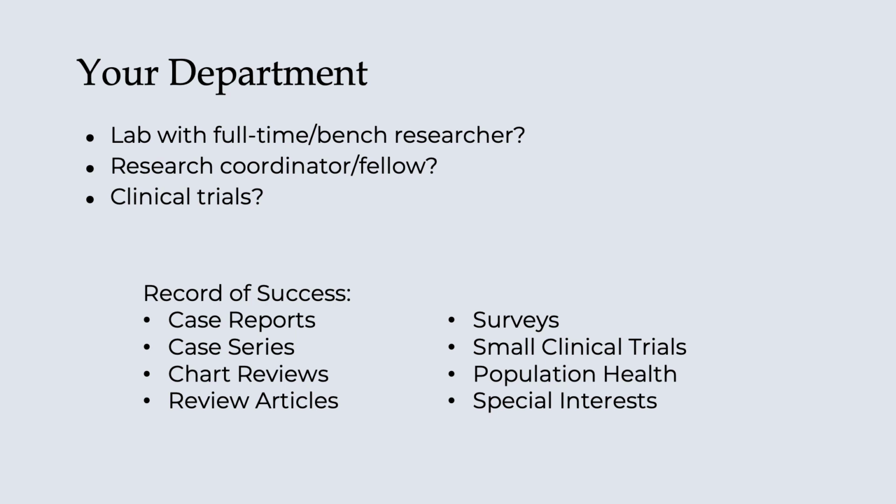You can also ask about what are they successful in accomplishing? Is it mostly case reports, case series, review articles, surveys, population health projects, or special interests of your mentor or the department or people you're working with, because then they might have active research going on in those areas.